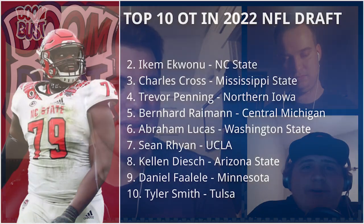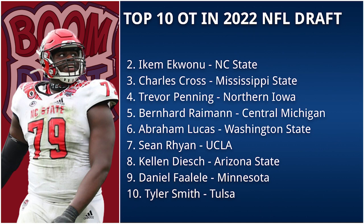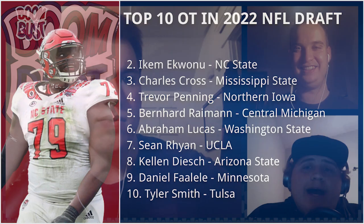So up next, number 2, my tackle one. It's funny, all of us actually have a different tackle one. My tackle one is Ikem Ekwonu, the tackle from NC State. Killer in the run game, kind of the opposite of Charles Cross. This guy will murder you in the run game. He'll shove you to the ground, punch you, kick you, spit on you, throw you. He will do whatever it takes to make sure you will not touch the guy who has the ball. And that's good. That's what you want.